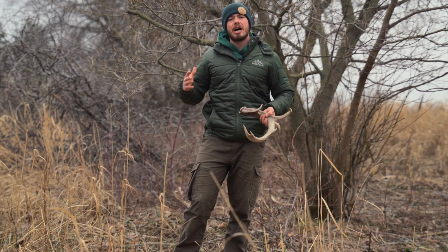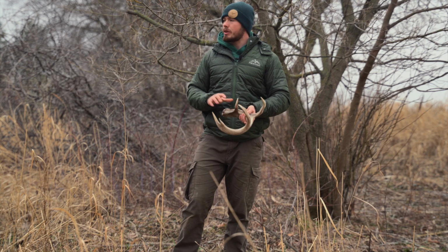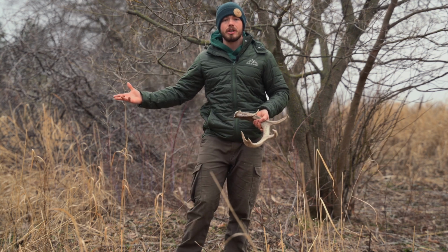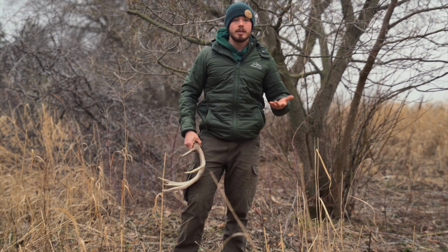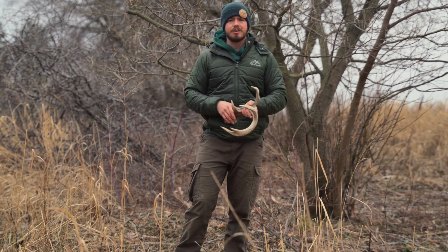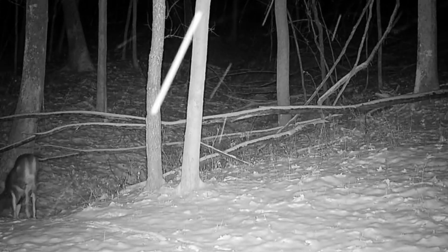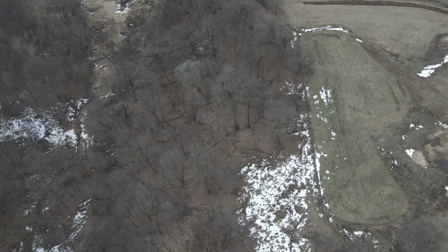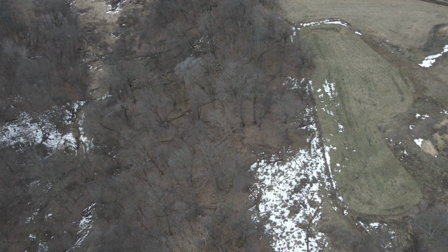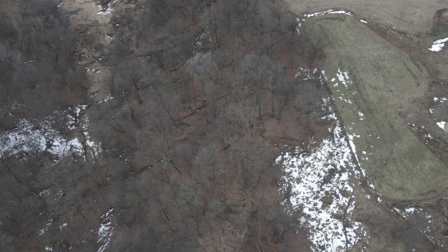You need to understand how you can apply different types of sign and information through cell cams or cameras in general, through scrapes, through sheds, through rubs, bedding areas. If you can't put all of this stuff together, just regular sightings in general, to formulate a plan to go in and harvest this deer, all of it's for naught. As soon as I picked up this shed, I went, okay, where is he bedding?